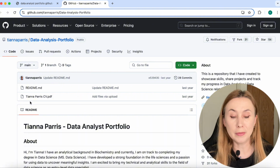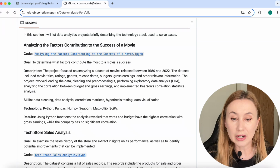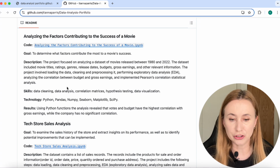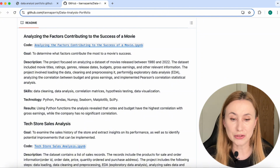So imagine I'm an HR manager, I open this, something about her, I probably already read her CV, table of contents, very good. And here we have the projects. The first one, I really like that the naming is very descriptive. Also, I like the structure of the project, so she has separately goal, description, skills, technology and results. Very good bullet points, easy to read, easy to follow.